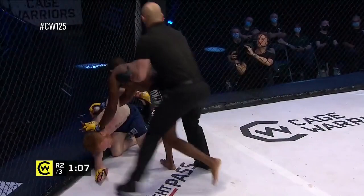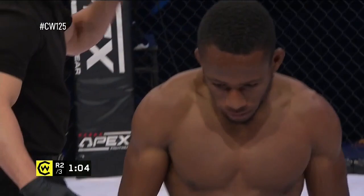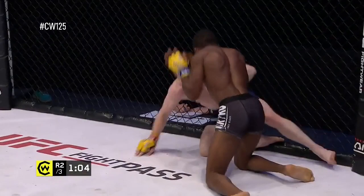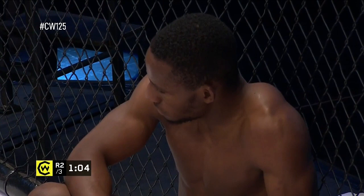Oh, that's an illegal knee. And that was a flush one as well. That was flush. That was a huge error of judgment there. I'm obviously not saying it's a deliberate foul, but it is a huge error of judgment, and you have to be able to make those judgment calls as a professional fighter. An errant knee thrown there to a downed opponent.